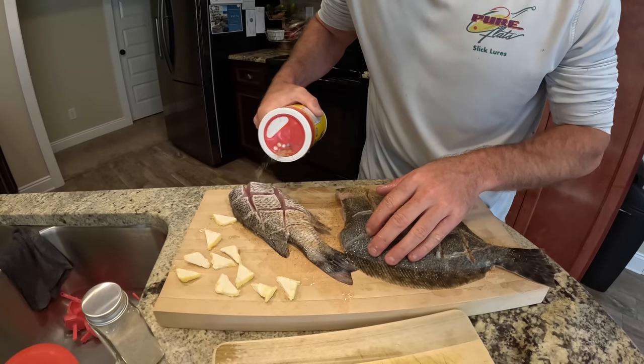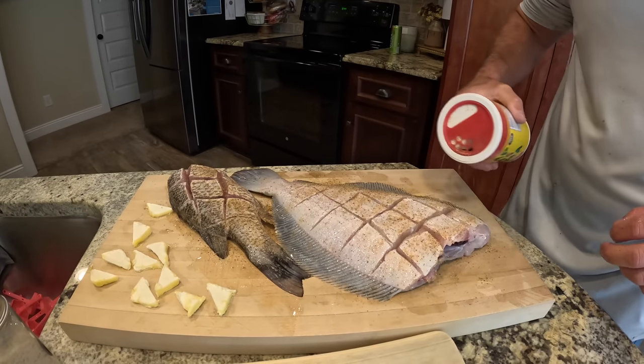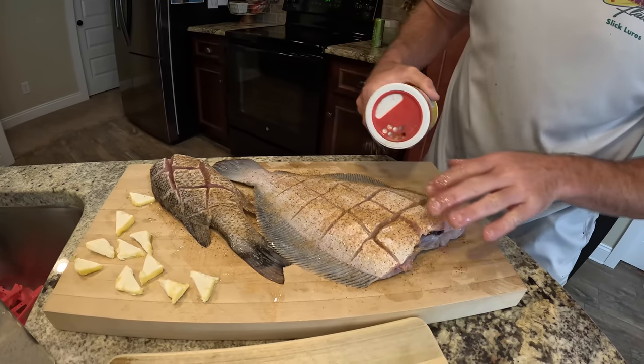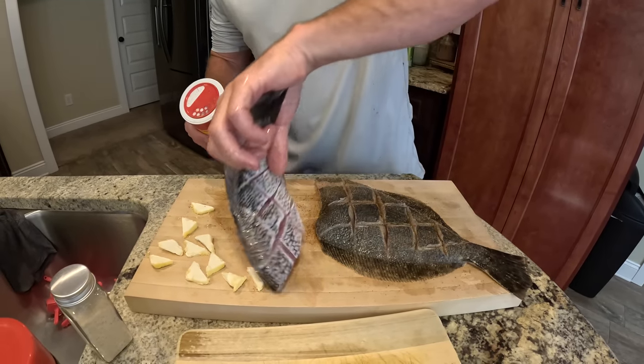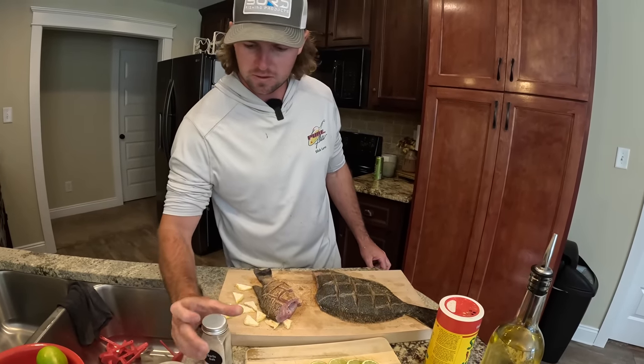We'll do that on both the mangrove and the flounder. It looks like I'm adding a lot of seasoning, but it's really not, because you got to think all the meat that's up under that skin is not getting seasoned. So it's really not a whole lot. And then of course, can't go wrong with some garlic salt.